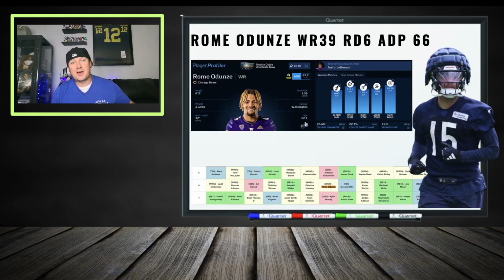Odunze, we're talking about him late because I was just throwing this together, but wide receiver 39, round 6 draft capital, same as the other rookie wide receivers. But the funny thing about this, you got a top tier wide receiver when it comes to talent in round 6. This is the guy you're blowing your wad on in round 6 due to the upside. Keenan Allen's saying damn good things about him.